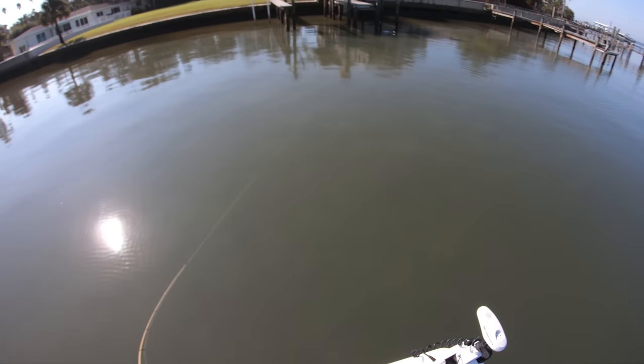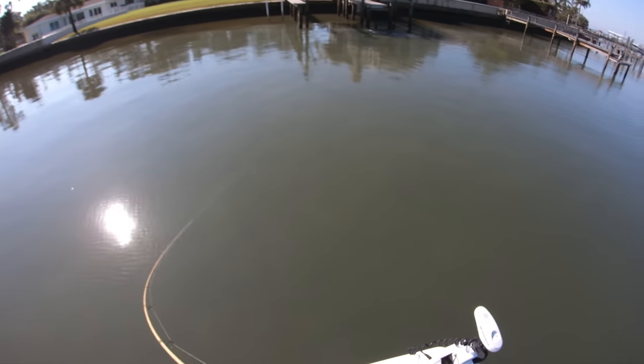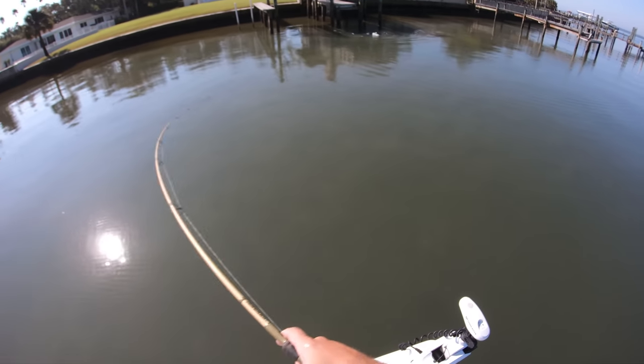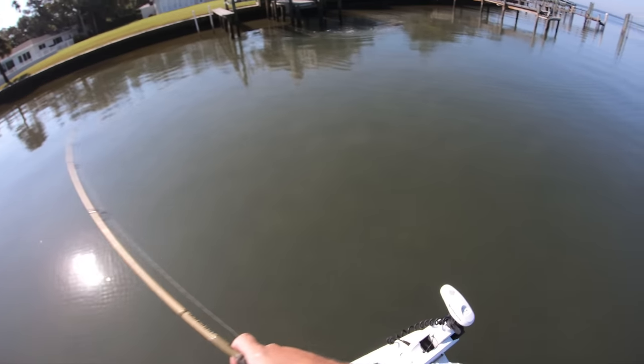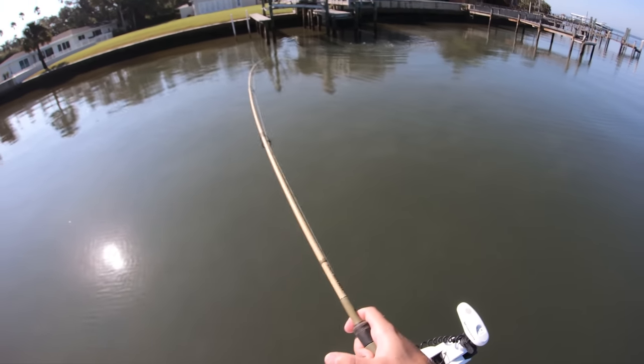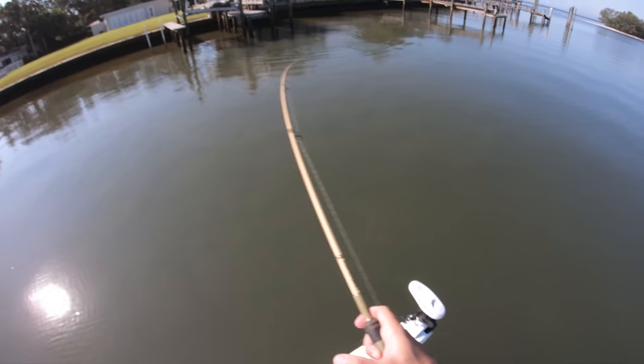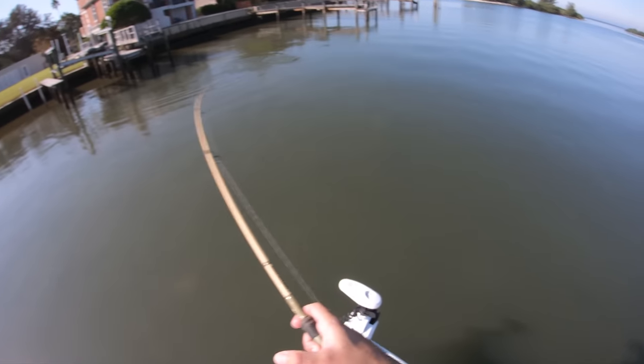Got one. There we go. Finally. It's been a little bit. Got one over there, just right by the dock, right in that shadow. Saw that school kind of cruise over there. I'm like, one's got to eat. Loosen up on him now. Another like mid-20s.